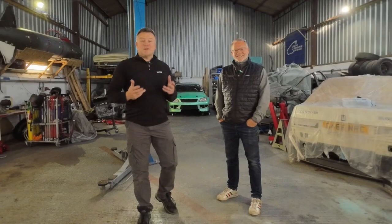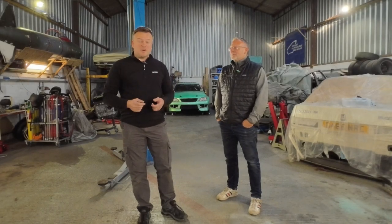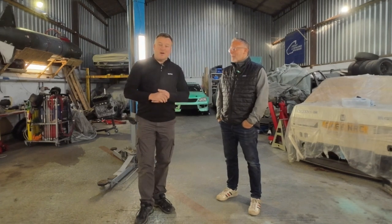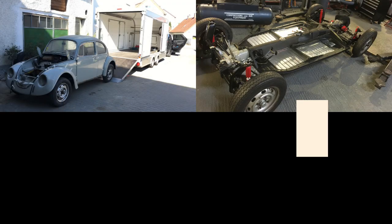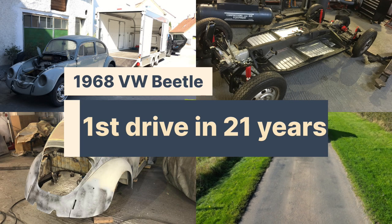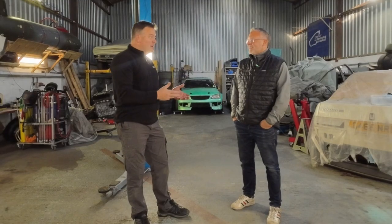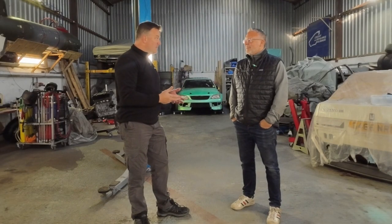Hello there. It's an exciting morning here at Fosseway Classic Car Workshop as we've got a car that's another success story coming out of the workshop. It's been 20 years since this car last ran. Joerg is its owner and the car was over in Germany for about 14 years.